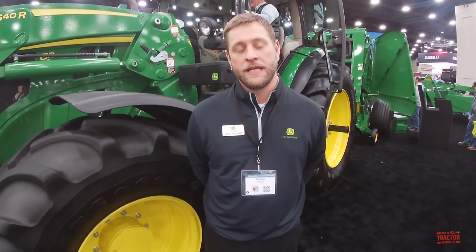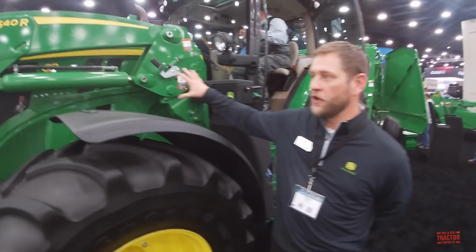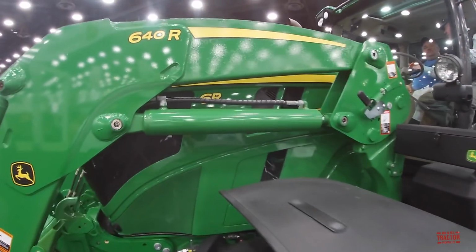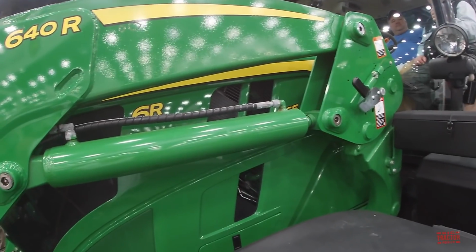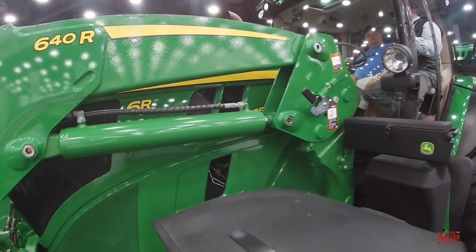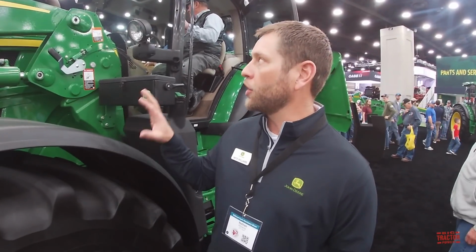Sure, thank you. So what we have behind us here is the new 6R 165 model that we introduced recently. If you look here on the hood, there are a lot of similarities to what you're familiar with on the 7, 8, and 9 series tractors. So a lot of the same naming and numbering, 6R 165 here. And if you look across the machine, you'll see the cab and a lot of things that make it pretty similar to the 8R you see over there, or this new 7 and the new 9s out there.